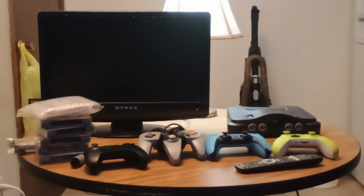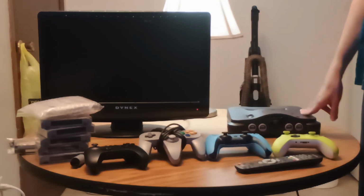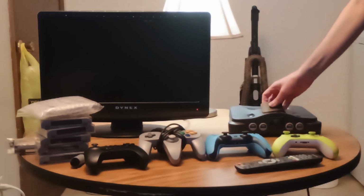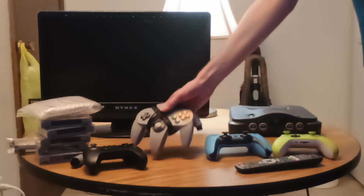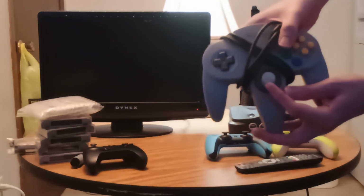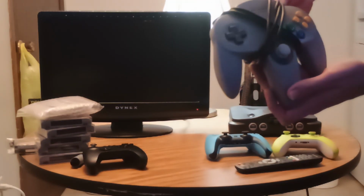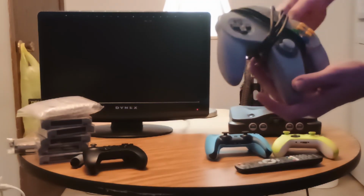But yeah, I recently bought this off of eBay with the expansion pack, as you can see. And I got an original controller, although I did replace the analog stick with a Hall Effect analog stick from 8BitDo, because the one that was originally in there barely worked at all.